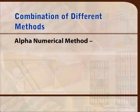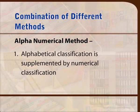Any subdivision of main classification helps in quick location of files and correct filing. A. Alphanumerical method. The alphanumerical method is a combination of alphabetical and numerical systems. Under this system, alphabetical classification is supplemented by numerical classification.